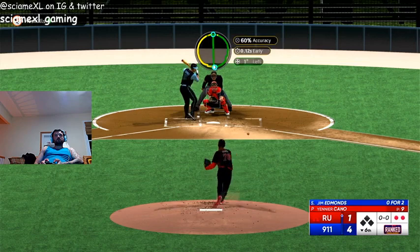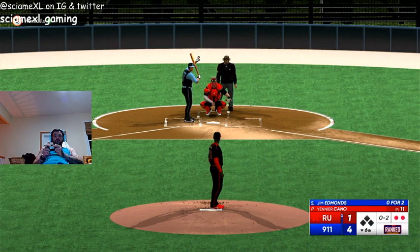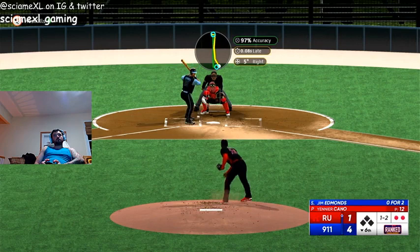And there's the strike. Way out front for strike two. Time called. Chance to collect himself, down 0-2. Here's the 0-2. Good eye right there. Really good take, especially with two strikes. Swings through it, and that's a strikeout. And welcome back. We go to the top of the seventh.